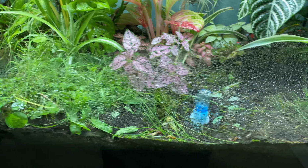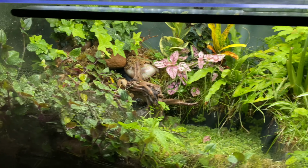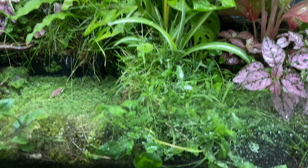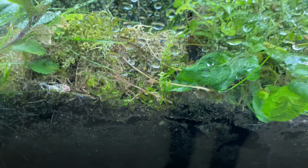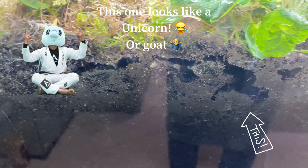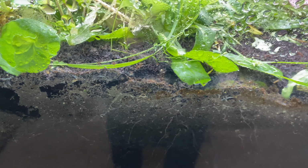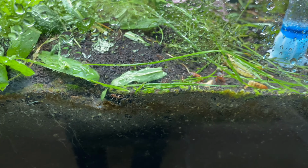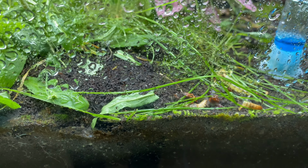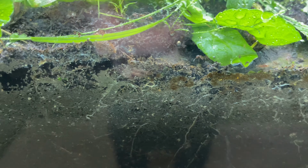Whenever I spray it down, what you notice is it sort of lights the front up a little bit because the light reflects off the water droplets on the front, and then you're able to see the tunnels a little bit better. So hope you can see how they're doing it now. I always forget to catch this whenever I water it down for some reason. Well, here you go. This is how it looks.